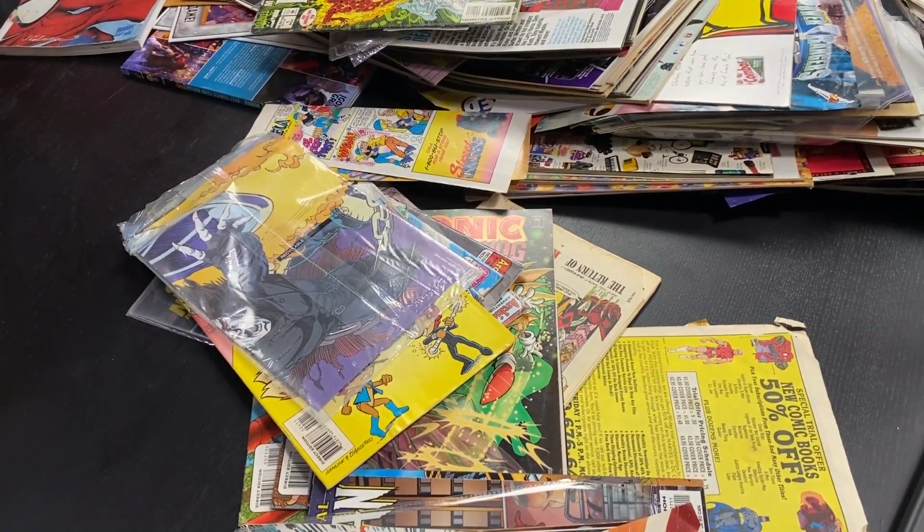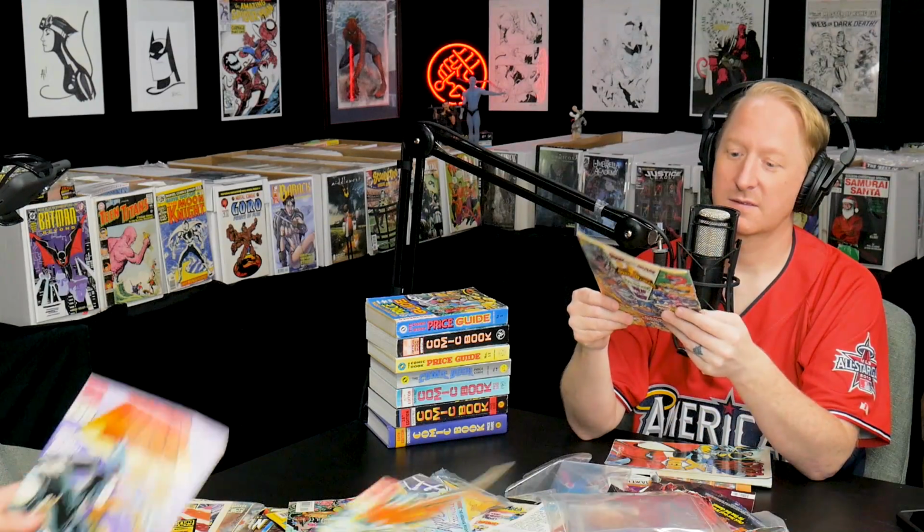Oh, here we go. Look at this. Millennium issue #1. Solid dollar bin book, absolutely. And you know what's very interesting here? It's in a solid fine condition, and I'm surprised, being that it was living in this grocery bag and traveled across the world to get here. I don't think that's a major key, though. No, it's not. Okay, let's just keep it going.